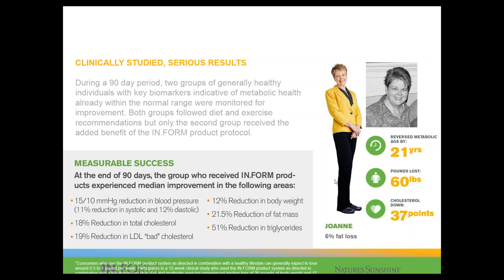Joanne's story, phenomenal. Joanne is now a year out. I think that's very important to recognize, because I know a lot of my patients will try different diets, and it's some fad diet, or it's a liquid thing, or it's only juices, you know, some kind of unusual diets, and maybe they lose 10, 20 pounds, but then all of a sudden they gain 30 pounds. They go on these yo-yo diets. This is important to point out. Joanne is now a year out. She's reversed her metabolic age by 21 years. She has lost over 60 pounds. It's really phenomenal. Her cholesterol level, look at this, her cholesterol level down by 37 points. Extremely impressive and also great for her.